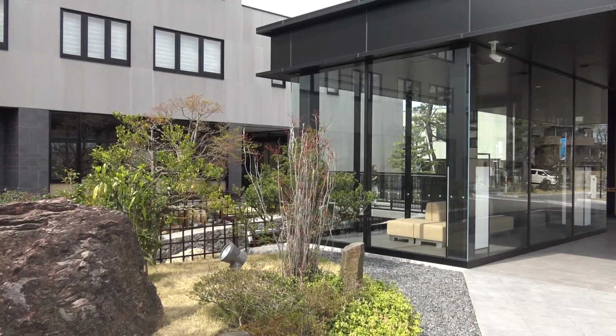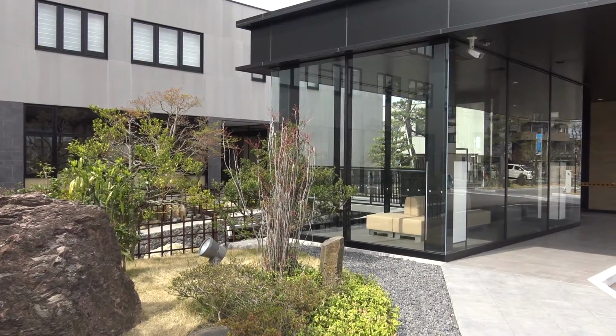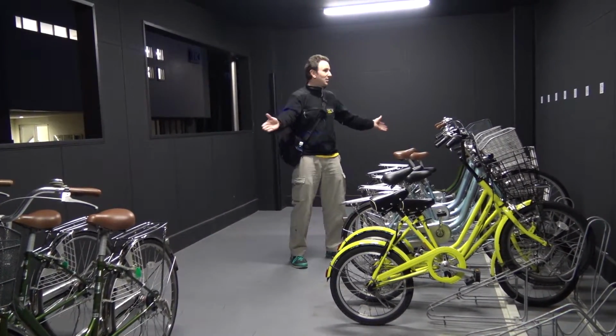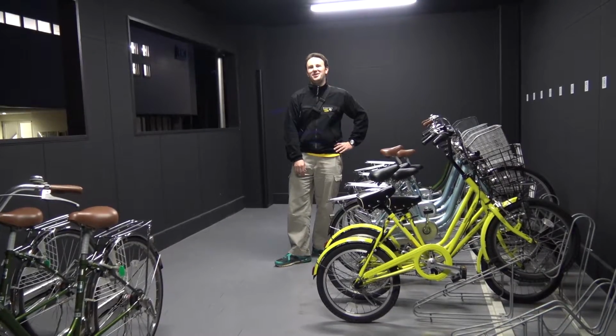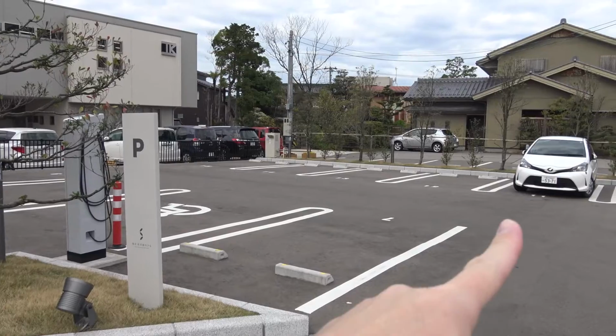In front of the hotel, they've got this neat glassed-in waiting room. You can wait here to take the shuttles to the train station. This hotel has really thought of everything. Out here, right in front of the lobby, they've got this little building with bikes. They've got 10 bikes as a guest that you can take and ride around Kanazawa. That's pretty cool. If you're renting or driving a car, they have free parking. There's our car right there.